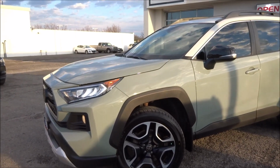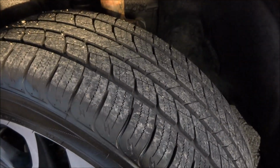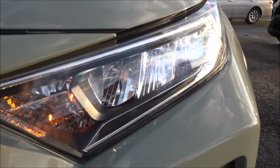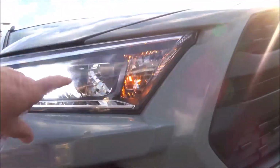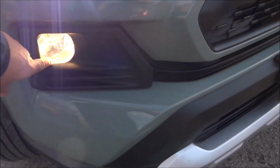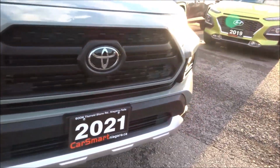Anyway, these come with nice big 19-inch wheels. You can see the tires, decent tread on them, all-season steel-belted radials. Of course, we have nice bright LED lights, both low beam and high beam. Now you'll see that the inner one is not illuminated. That's because the high beams aren't on. There are only the low beams on now. Then you also have a quartz halogen headlight, or a fog light I should say, down below.